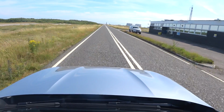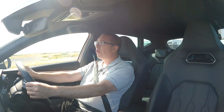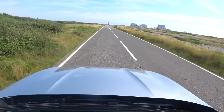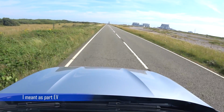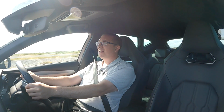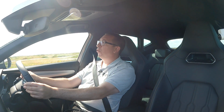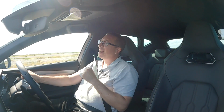We are very, very close to Dungeness Nuclear Power Station. I thought that was quite a fitting place to add as one of my main destinations, this being an electric car, and electricity comes from somewhere, and it comes from places like that huge building over there. So we'll try and get a bit closer. I'm not sure how close we can actually get. I don't think they let anyone wander into a nuclear power station somehow, but we'll try and get over there.